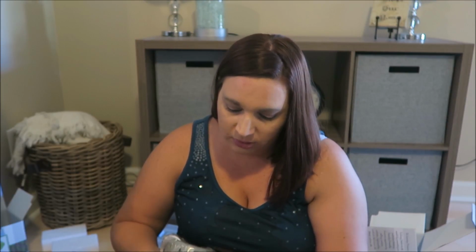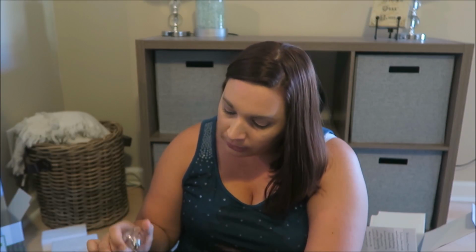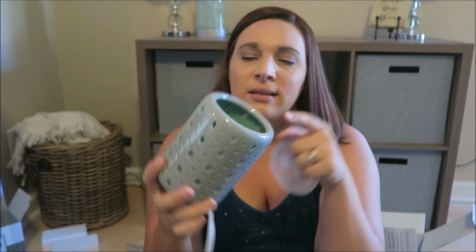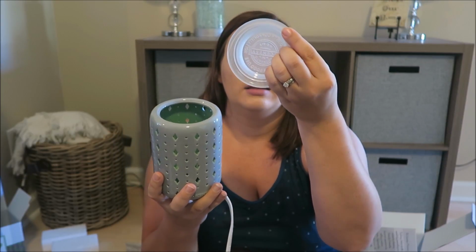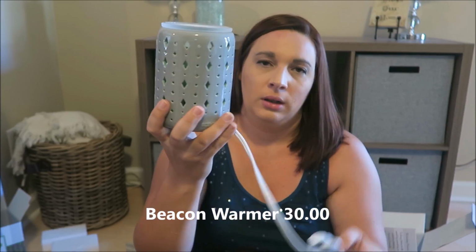They've really put time and effort into making sure that stuff isn't going to get broken or anything like that, which I like. All right, so this is Beacon, and Beacon is gray, but on the inside it's a teal green color. It's almost the exact colors of my bedding. This is the outside of my bedding and that's the sheets, and then it has the clear warmer thing. Put it in there.